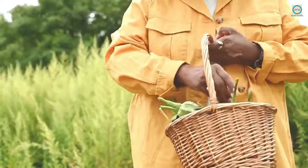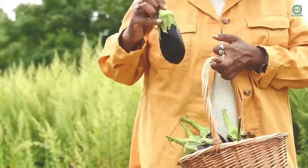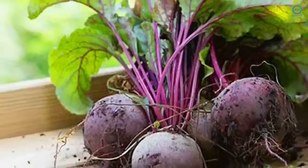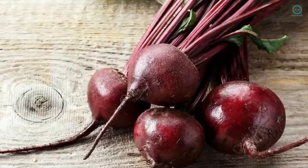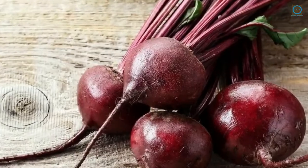Eggplant. The skin should be whole and shiny without any damages. Beets. Choose one that is not too big, with soft and flourishing leaves. If it is wilted, it means the beet is already old.